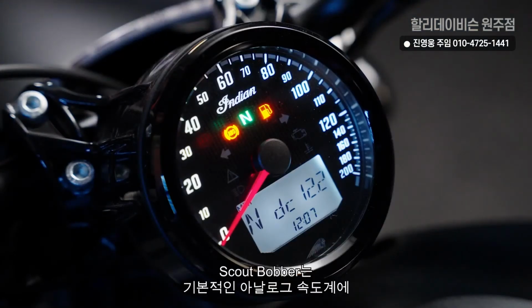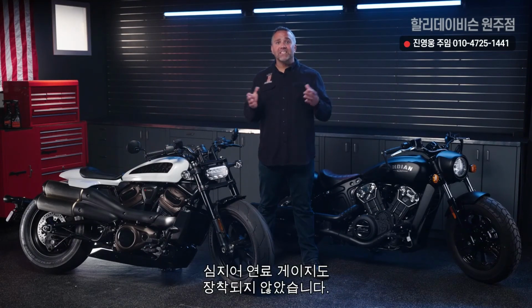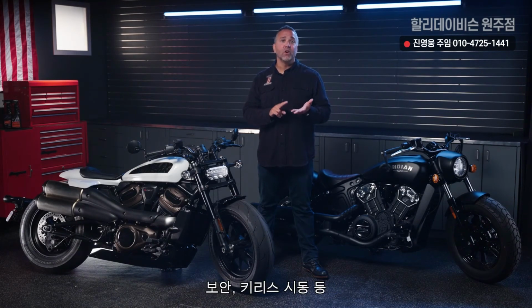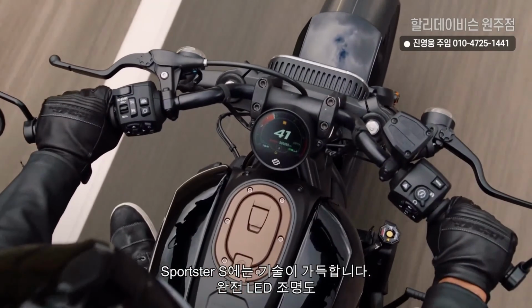The Scout Bobber offers a basic analog speedometer with an inset LCD multifunction display. That's it for Scout Bobber technology. The Bobber is not even equipped with a fuel gauge. It's also not equipped with cruise control, tire pressure monitoring system, security, or keyless ignition, all of which are standard features of the Sportster S model. The Sportster S is a full-tech ride.